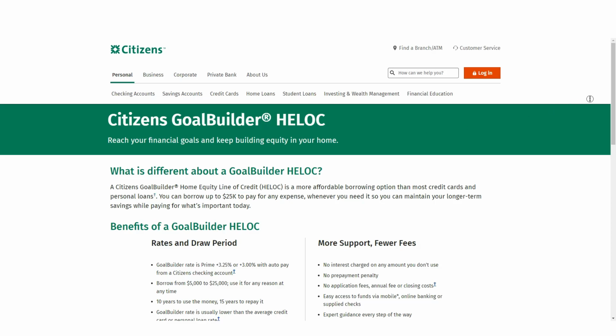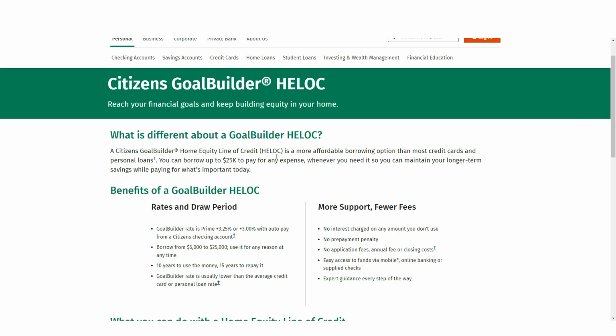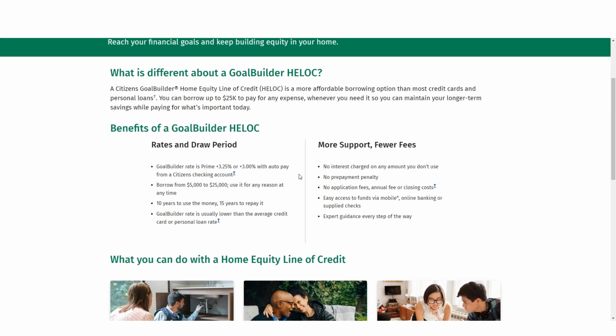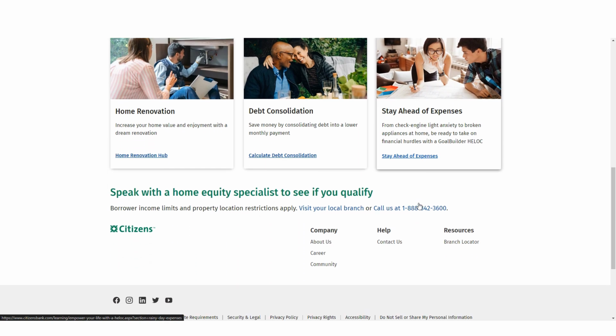For borrowers with less than the median income in their area and a credit score of at least 620, Citizens Bank offers a specialized HELOC product called GoBuilder. This product has a credit line up to $25,000 and is designed to be more accessible for those who may not meet the standard credit and income requirements. For the standard HELOC, borrowers need a credit score of at least 680. Citizens Bank does not specify the maximum loan amount for their standard HELOC, which means it may vary based on individual circumstances and the equity in your home.